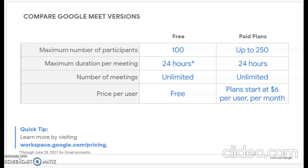As you can see, the free version allows up to 100 meeting participants in a meeting. Meetings can be up to 1 hour, and there is no limit on the number of meetings. For paid Google Workspace accounts, meetings can hold up to 250 attendees and allow you to record meetings depending on the plan. This presentation includes information about free and paid features. The Meet interface might look slightly different depending on the version you use. To learn more and compare plans, visit the Google Workspace pricing page at workspace.google.com/pricing.